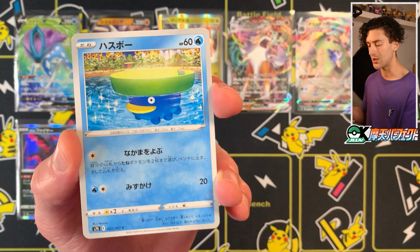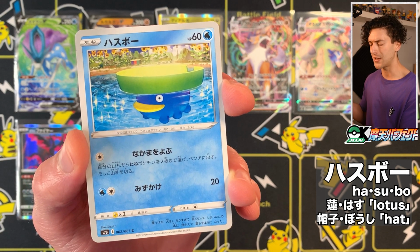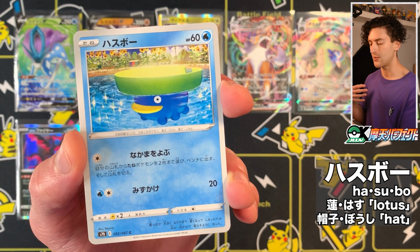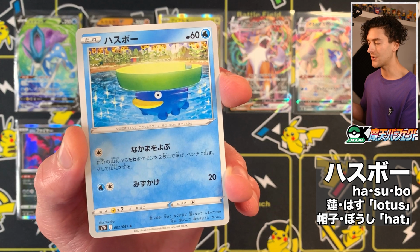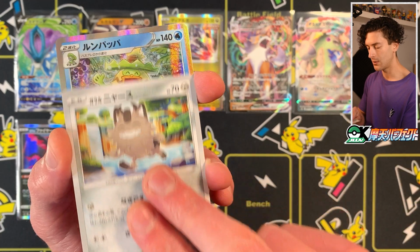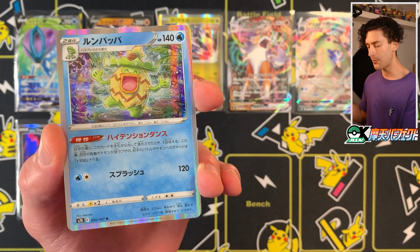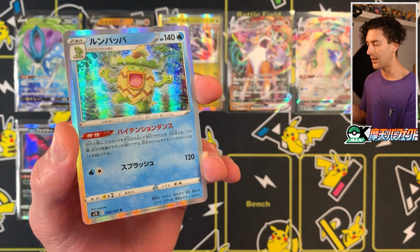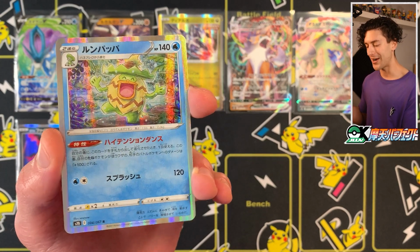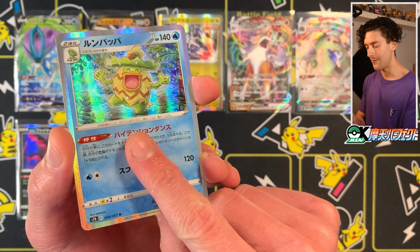We got Hustle Ball. This one's really simple. For Lotad, Hasu is the Japanese word for lotus, and Bo could mean a couple of things. It could mean Bozu, which is the Japanese way of saying boy, or it could mean Boshi, which is the Japanese word for hat, so like a lotus hat. So Hasubou there. Shimbora. Yasu. Bang, another rare. This is Soso's first set rare, and it's so pretty. Look at how pretty that is. That one's Rumpapa. You absolutely love to see it. Soso is such a fantastic artist. They actually got a couple of special arts before they got a regular set rare. So that's a really cool one to see. I love the background on it, and the holo just hits very nicely.